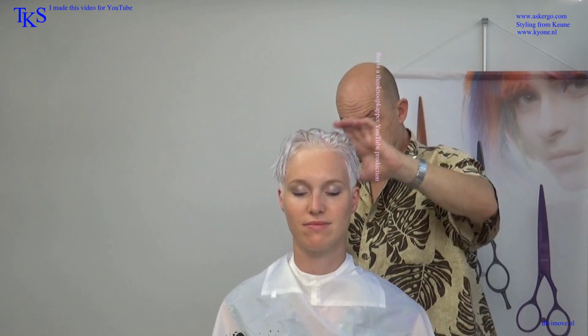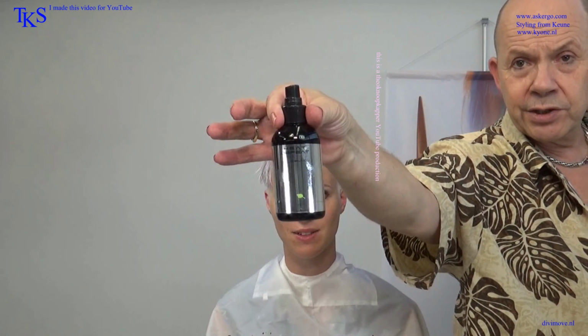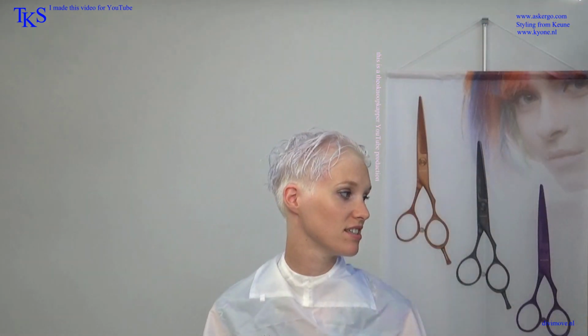And this is a product that is delivered by Rover Hair. It looks like this, and it's from Attitude. Is it heat protection? Yeah.